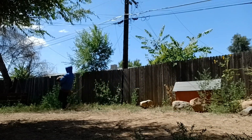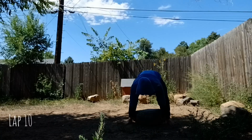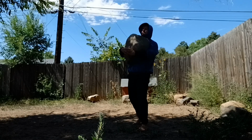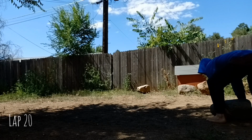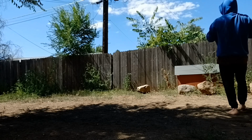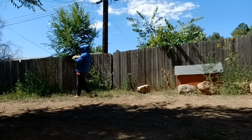So a couple years ago, I read a book by Steve Justa called Rock, Iron, and Steel, the Book of Strength. And in that book, he talks a lot about strength endurance and the power that it has. He's not talking about strength endurance in terms of a set of 20 or a set of 30 or something like that. He's talking about strength endurance for an hour, two, sometimes an entire day.